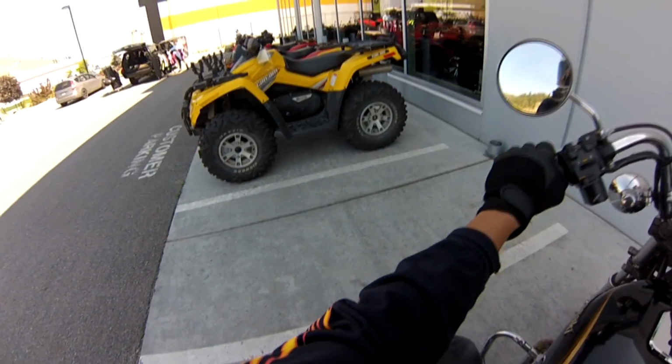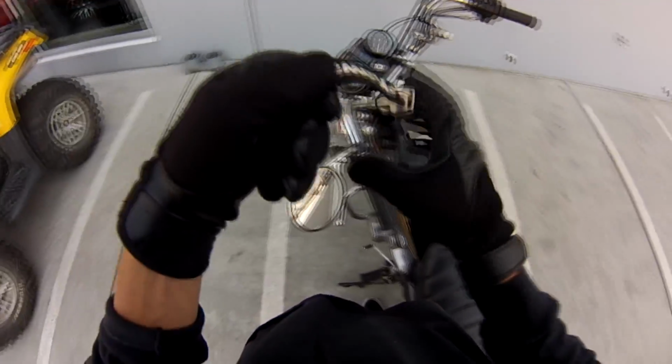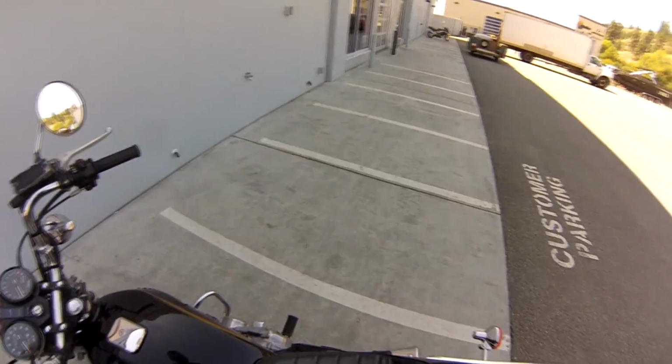Looks like they got some stuff over there. He's bringing in his inventory or something? Who knows? No, I'm gonna go inside and take my helmet off and I'll probably just video some bikes, because I'd rather not wear my helmet inside and look like a complete idiot.